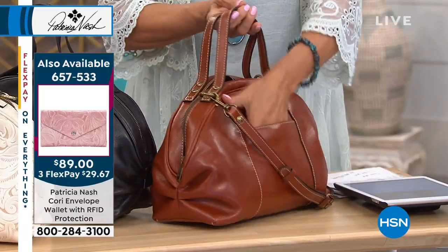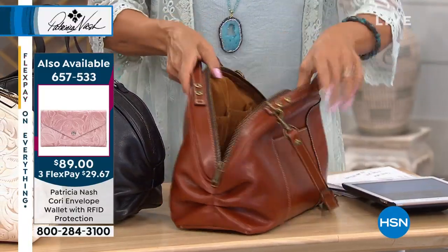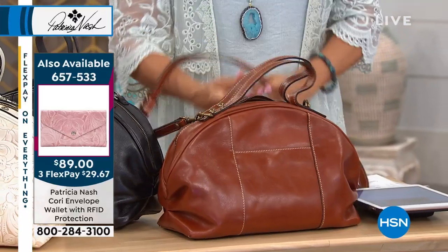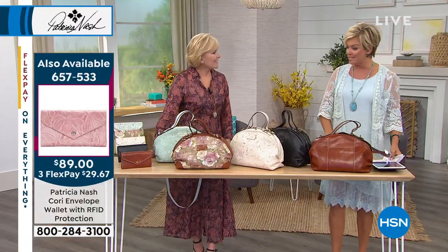Got a pocket on this side that has a snap closure. On the inside, a zip pocket and two more pouches there. You can see the structure and the feet at the bottom, and then it's got the crossbody strap, so it gives you lots of wearability. So this is your tan. Love this. It's definitely one of my favorites.